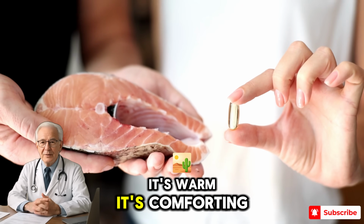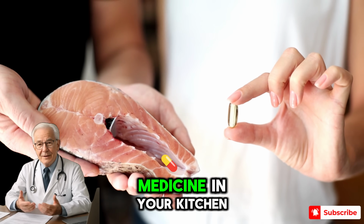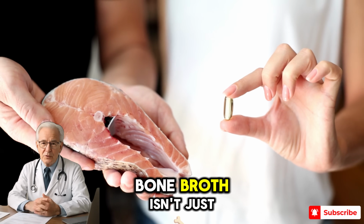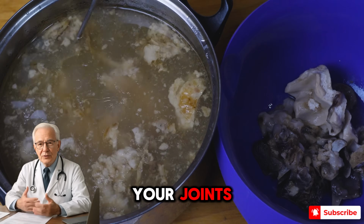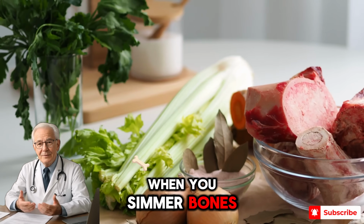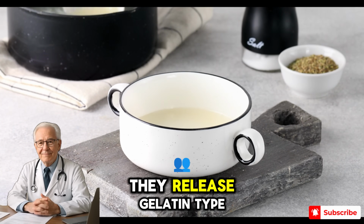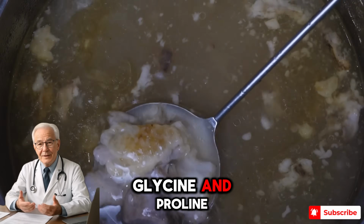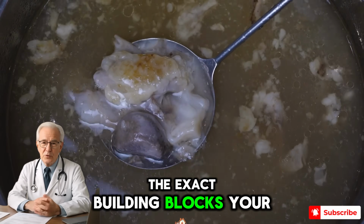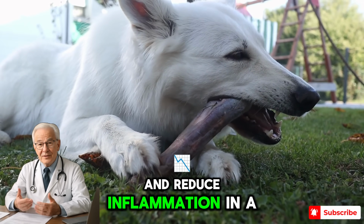2. Bone broth, liquid collagen therapy. It's warm, it's comforting, and it might just be the most overlooked medicine in your kitchen. Bone broth isn't just an old-fashioned soup base, it's liquid nutrition for your joints. When you simmer bones for hours, something miraculous happens. They release gelatin, type I and type II collagen, glycine and proline, the exact building blocks your body uses to restore worn-out cartilage and reduce inflammation.